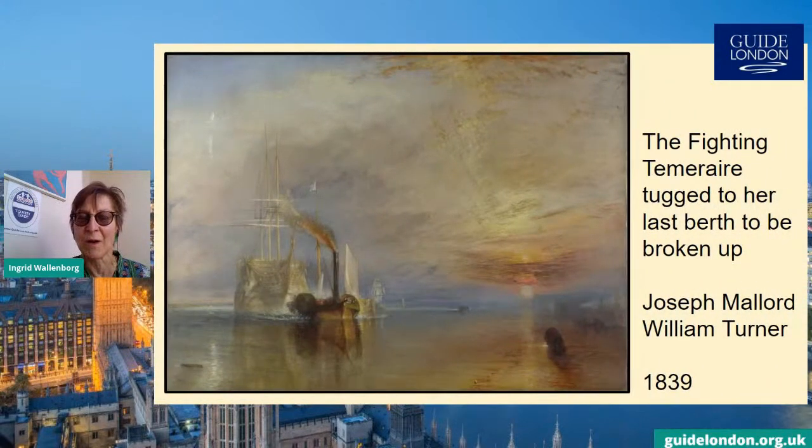Somebody whose painting was recently, in 2005, voted Britain's most popular painting. And you might like to know that the Arnolfini portrait in the same survey came fourth. This painting is by William Turner, who you might say is perhaps Britain's most successful painter, both in terms of critique during his lifetime, appreciation, and financially. And of course, he was a Londoner.